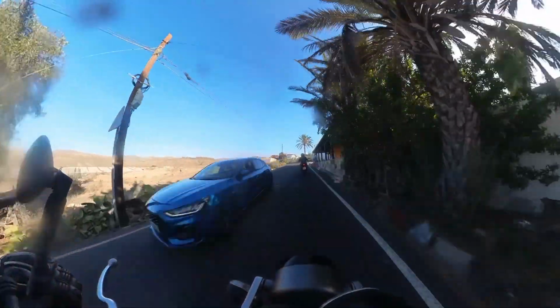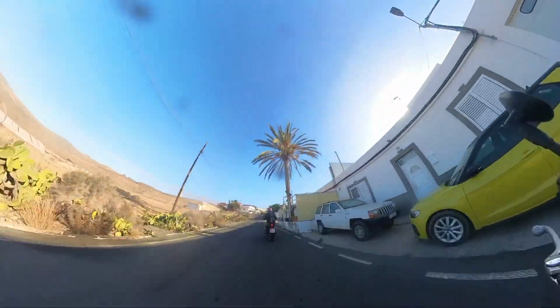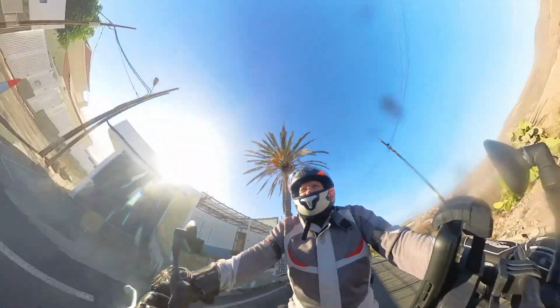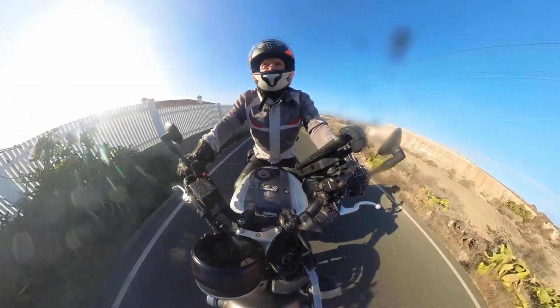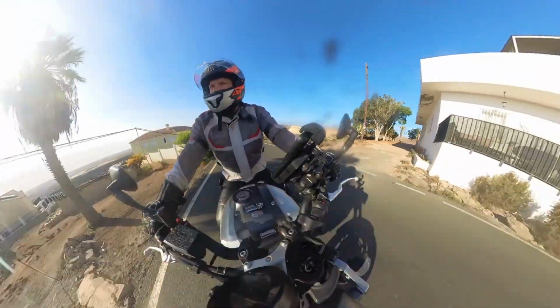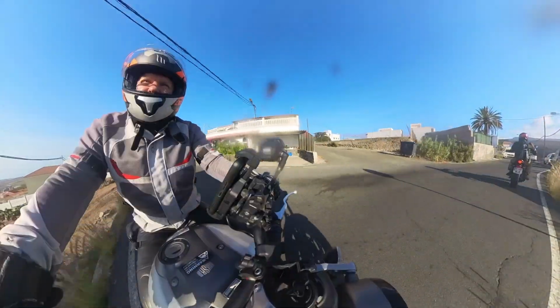So yeah, the jacket is rented, the helmet's rented. You can rent as much or as little gear as you want. The helmet and the gloves are included in the price. They have to give you those. I did, however, bring my own gloves because I'm very fussy about gloves.